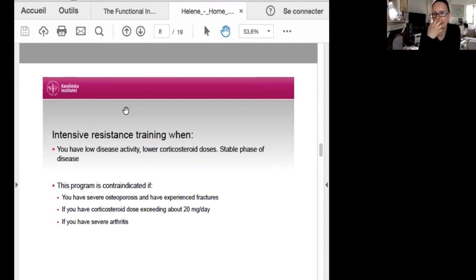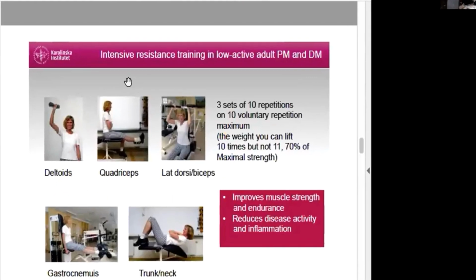It's not necessarily pushing with your hands. It can be around your wrists. It can be further up your arm, according to what you feel most comfortable with. So here she shows the type of exercises. You're supposed to do 3 sets of 10 repetitions at 10 voluntary repetition maximum. So this was really complicated. I had to translate this with my PT without understanding what I was translating.